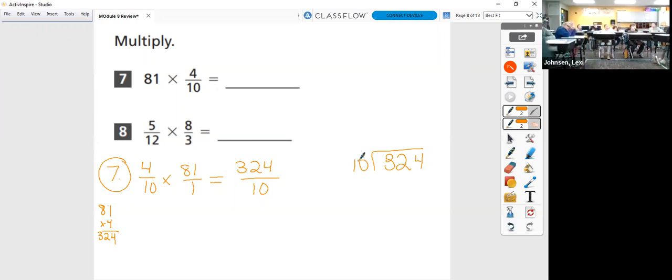10 goes into, I want you guys to show this with me. 10 goes into 3 how many times? 0. 10 goes into 32 how many times? 3. And that's a total of 30. So I need to multiply and subtract. 32 minus 30 is going to leave me with 2. Then I have to bring down the 4.